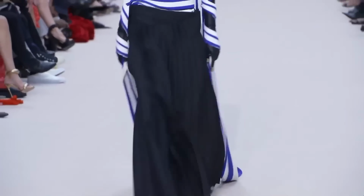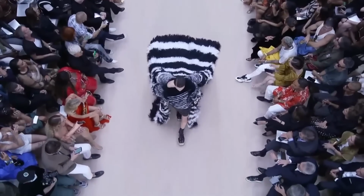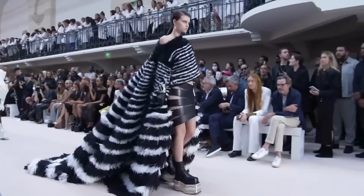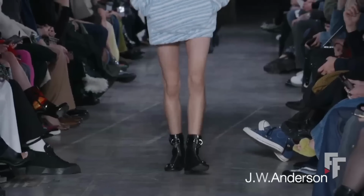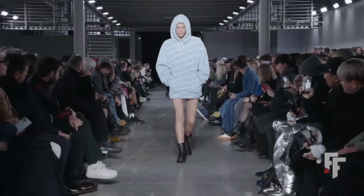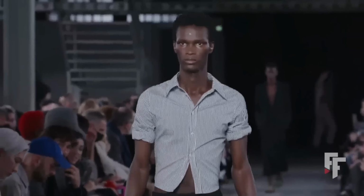Not very wearable in everyday life, but still cool. We also have this huge, beautiful dress with the stripes in the show as well. Something more wearable, something a little bit more sporty. J.W. Anderson giving us a hoodie. Is it groundbreaking? No, but wearing nothing on the bottom is, I guess.